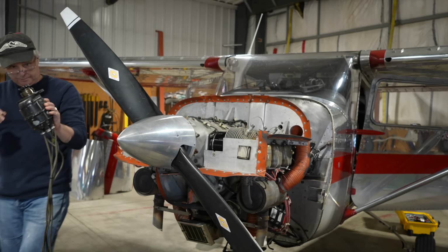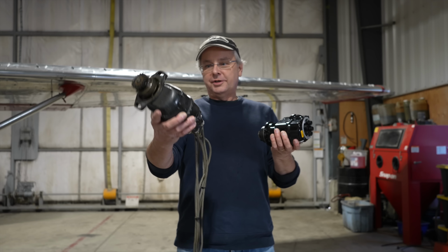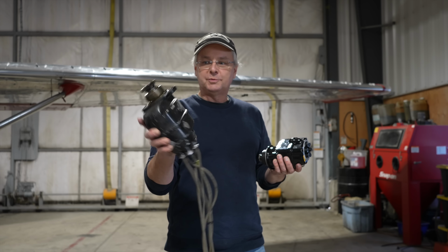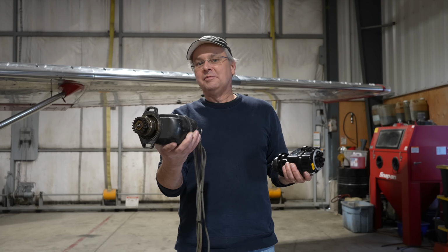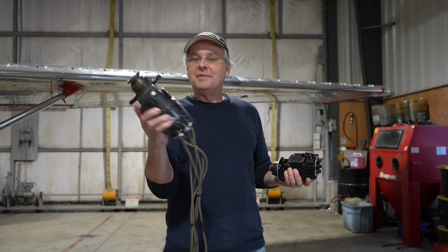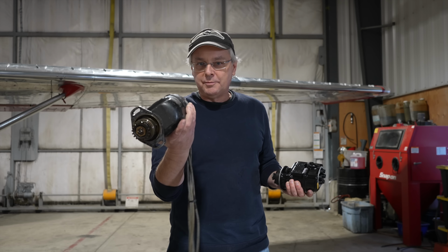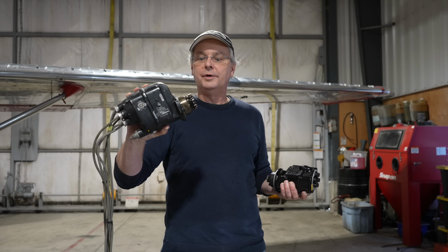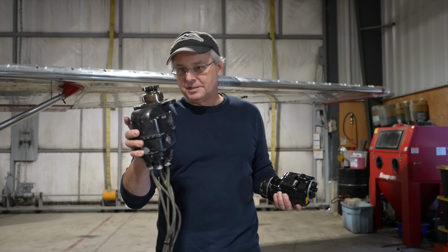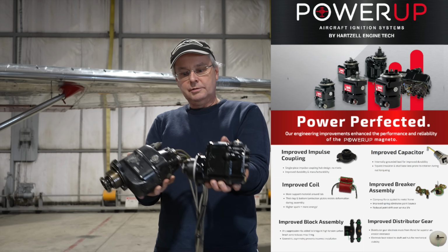One Case Magneto. Okay, so here's the old one. This is a Case Magneto. This was probably designed in the 30s. Before that, made by a tractor company. And this is what originally came with the aircraft, but they can't be rebuilt. There's nobody in our area that will rebuild them. I just got laughed at. It's a boat anchor.